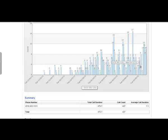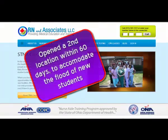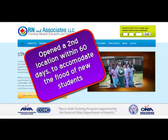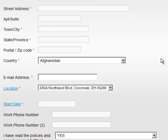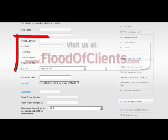So within 60 days, RN and Associates was able to go from a struggling school to actually opening a second location to accommodate the flood of new student registrations. And I'm going to show you here, now they have 2 different locations that you can register your class to. And now actually RN and Associates is considering more locations in other cities in addition to offering online classes.